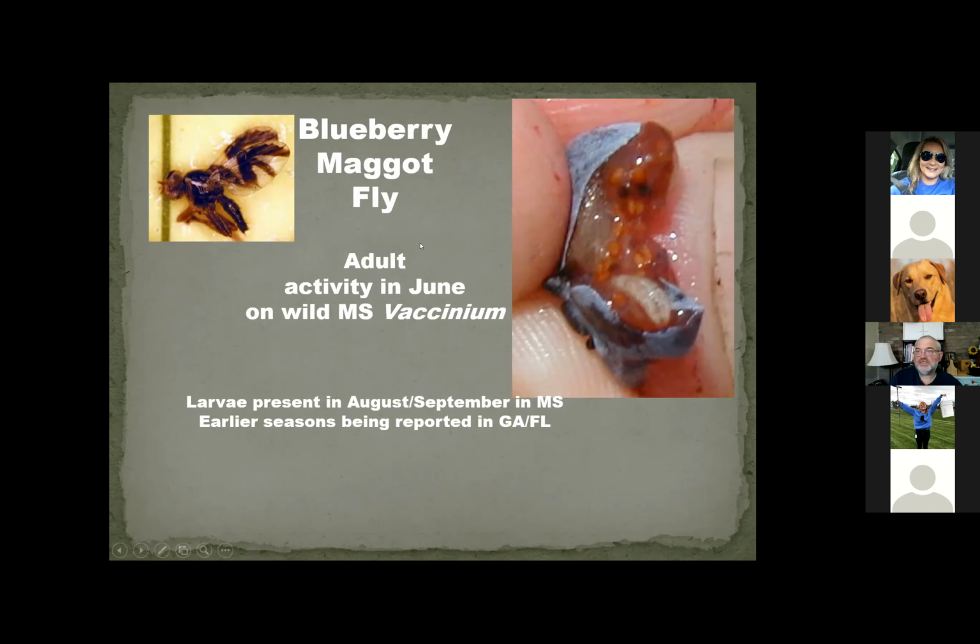So we have to just keep an eye on it, especially as we spray compounds, chemicals for SWD, that we don't unintentionally wipe out natural enemies that might be keeping this pest under control. And there is a small wasp species that does attack these fruit flies. Now, this is a true fruit fly, a tephritid fly. So we have to keep an eye on this.